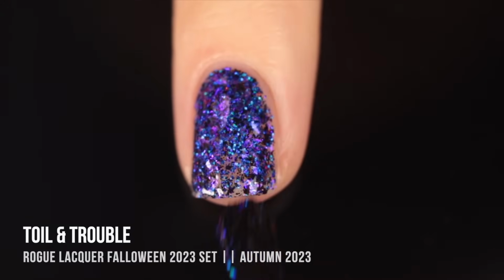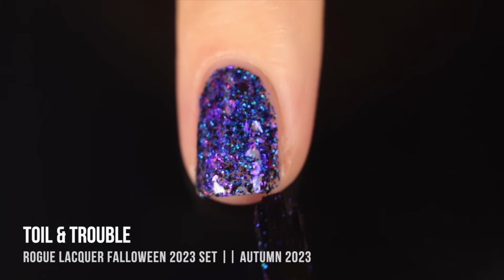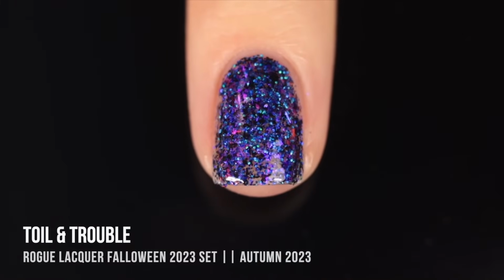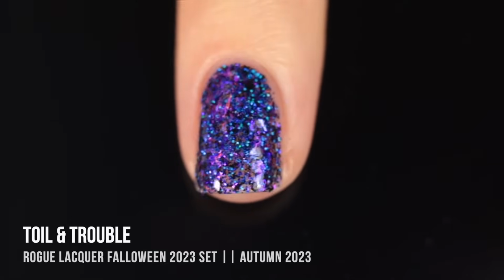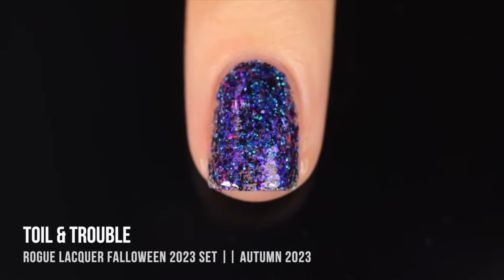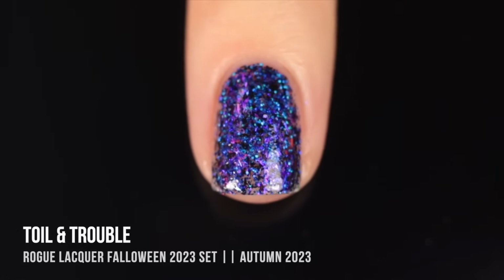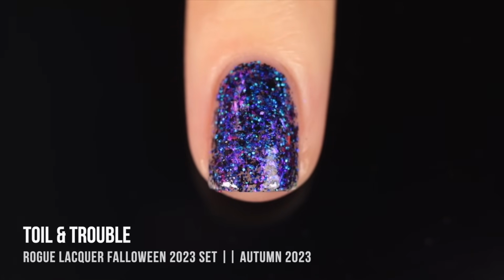But this first one is just so packed with stuff. We've got the black flakies, we've got some turquoise glitters in there, and then we've got a ton of different iridescent kind of flakies as well. So I see a lot of fuchsia into purple into like this deeper blue color, and it's just a really beautiful, cool toned vibe all around. Again, I got full coverage in 3 coats just painting it on normally.